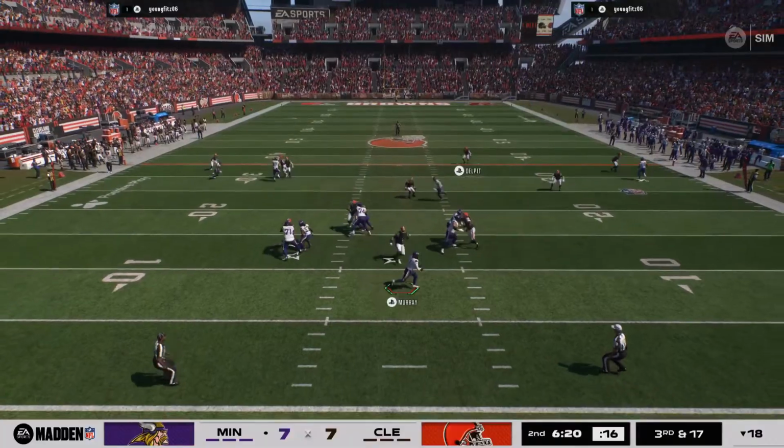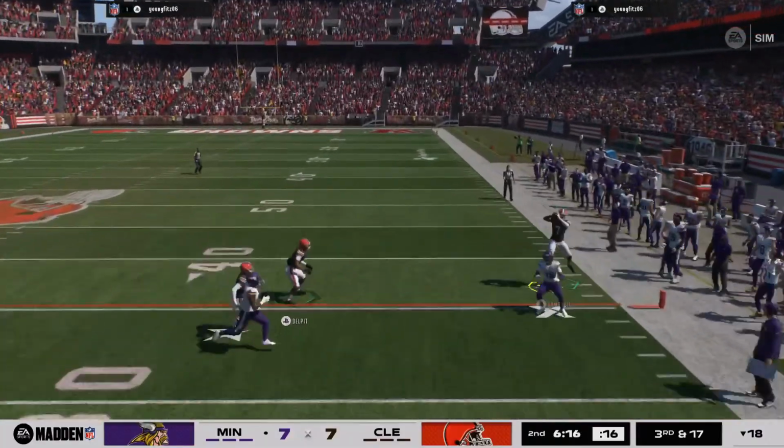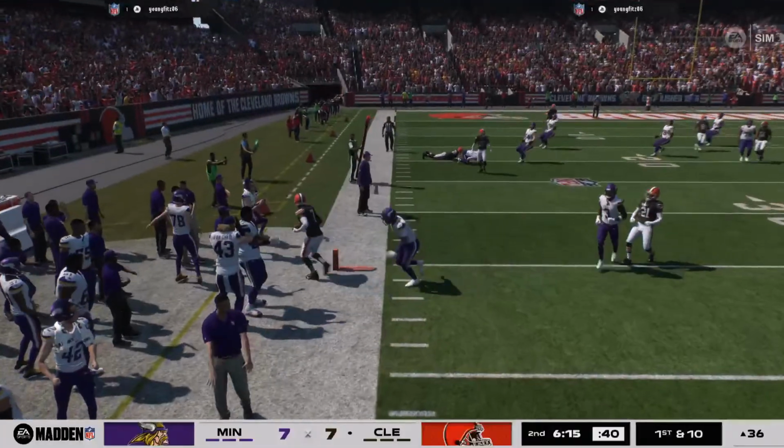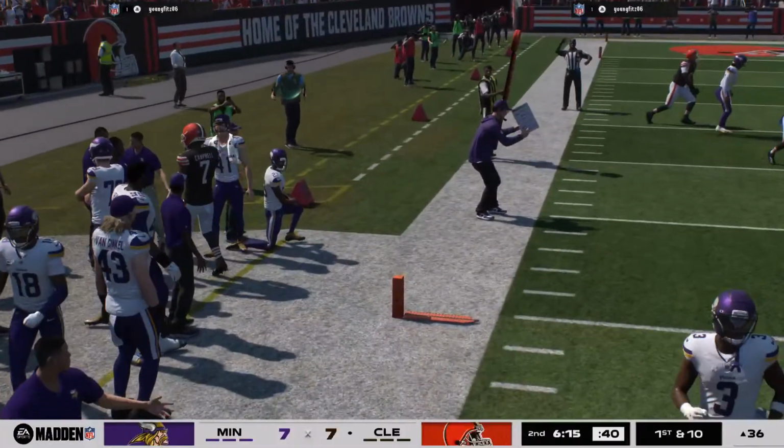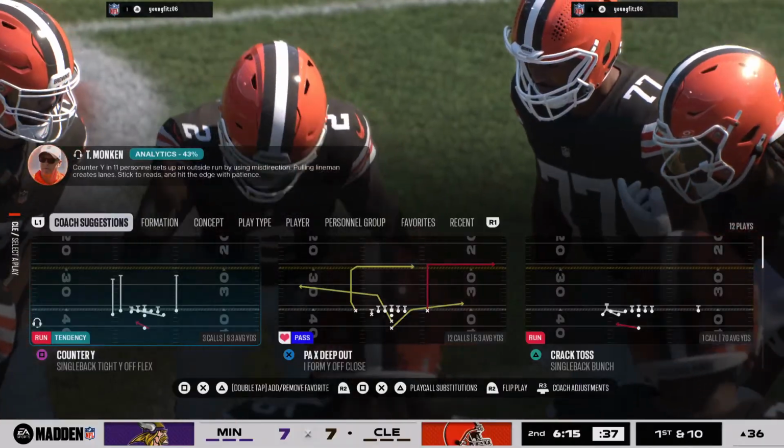Out of the gun, it's Murray. Forced out wide. Trying to make a play out of the pocket. Couldn't do it. It's intercepted. Picked off by Tyson Campbell.